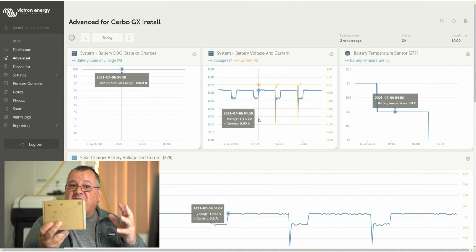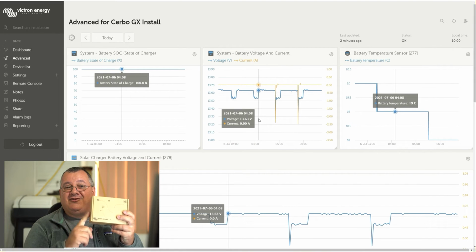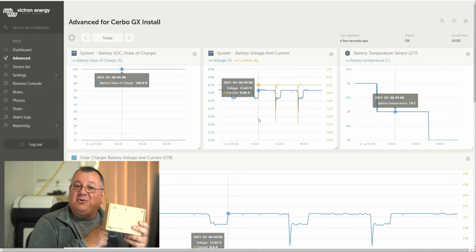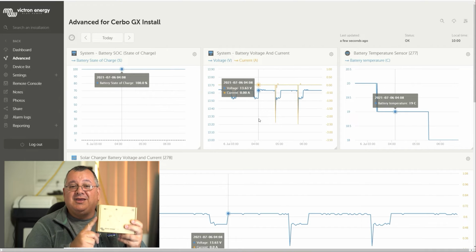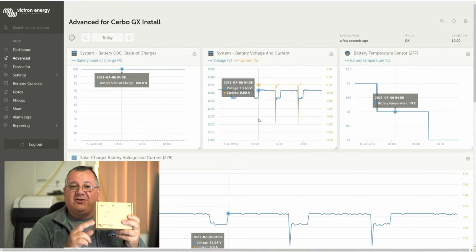Well, as long as you've got good strong signal nearby, and I would suggest getting a really good quality external antenna for this one. An external antenna doesn't appear to be required on the other system that I've got with the 4G LTE and the Cerbo GX, because it seems to work really well. But this one here, you definitely will need an external antenna.